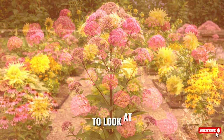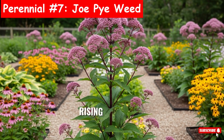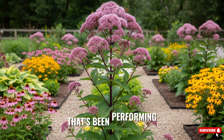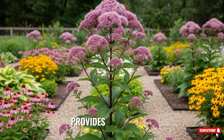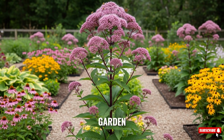beautiful to look at. Perennial number 7, Joe Pye weed. Rising above this colorful display is a native perennial that's been performing beautifully for about a month now, Joe Pye weed. This substantial perennial provides both height and exceptional pollinator value to the late-season garden.